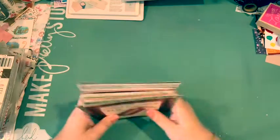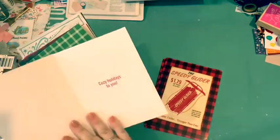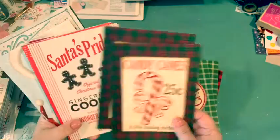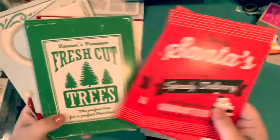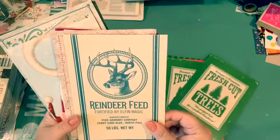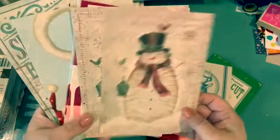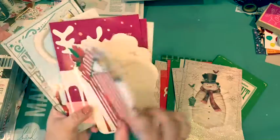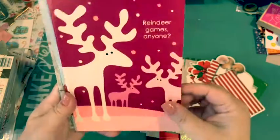And then these beautiful cards. So cute with sayings. These I'll be able to get a lot of use out of. As well, look at the little Santa. He's so cute. Trees. I love the distressing on that. Under your feet. And look how cute and glittery that one is. Whoops. A little mouse. Reindeer games, anyone? So cute.